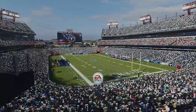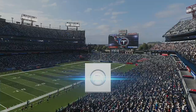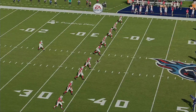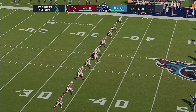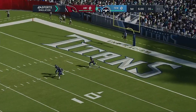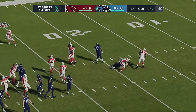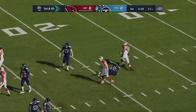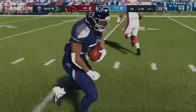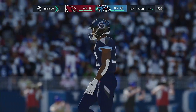We welcome all of you to Nissan Stadium on the banks of the Cumberland River in downtown Nashville, Tennessee. The whole of downtown Nashville likely still reverberating with the sounds of the Titans taking the field a moment ago. They're ready for football as their Titans are set to match up with the Arizona Cardinals. Here comes Tennessee as they get set to take the field.